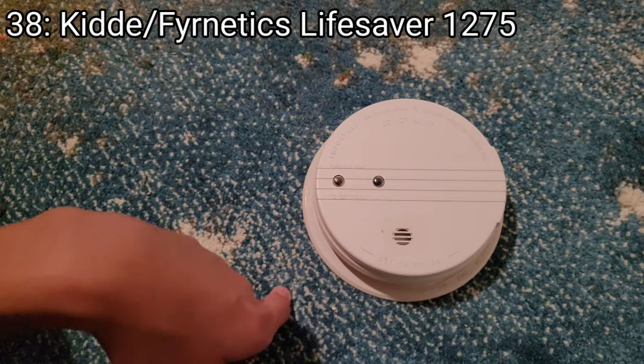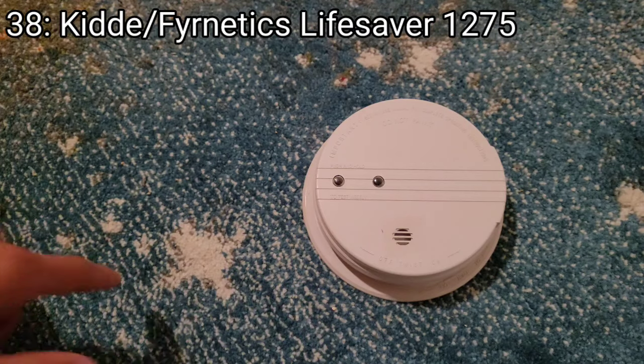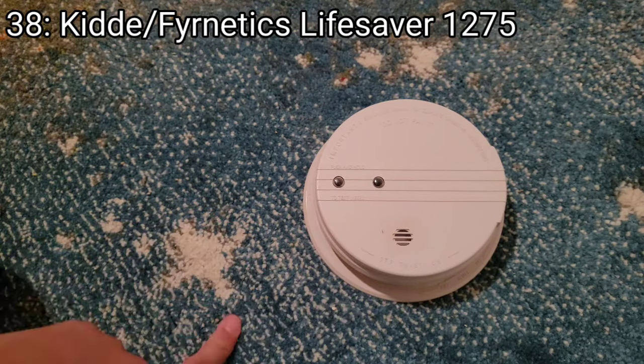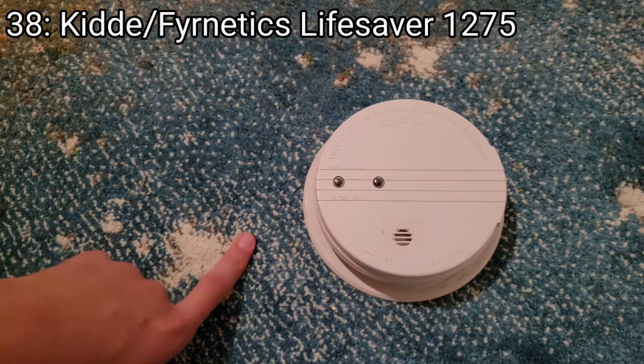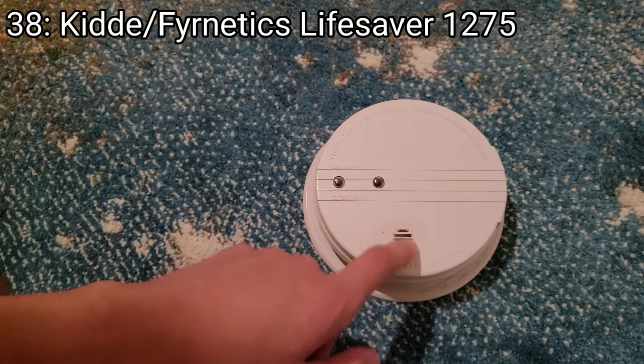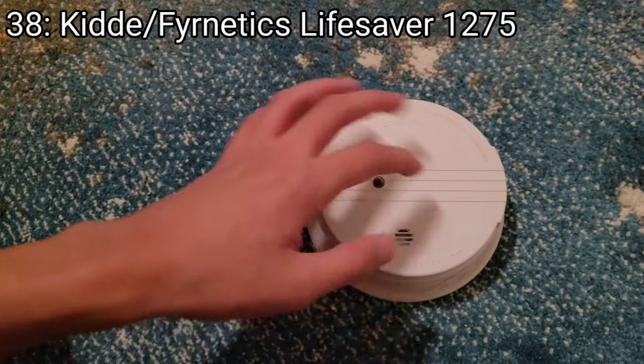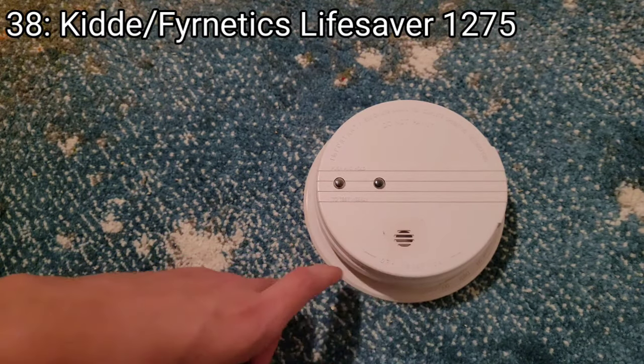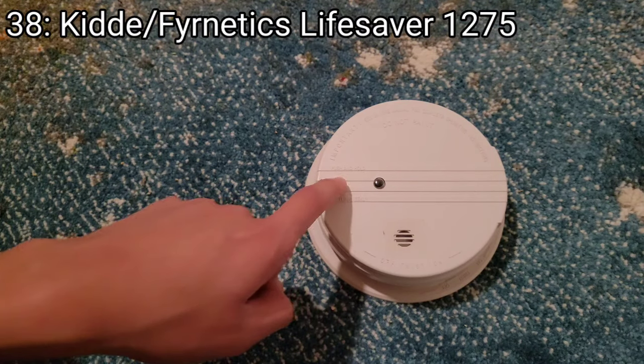All right, so the next one we got is the Kidde Firenetics 1275, and now I know it's on because it chirped at me because of, again, dead batteries. So, anyways, this is an ionization unit. It's very similar to the 1235, except it actually has battery backup. So, yeah. It looks cool, too. It's like an I-120. It's like the older version, the I-120-40, which I don't have. I will have it soon, though. Promise. All right, test it.